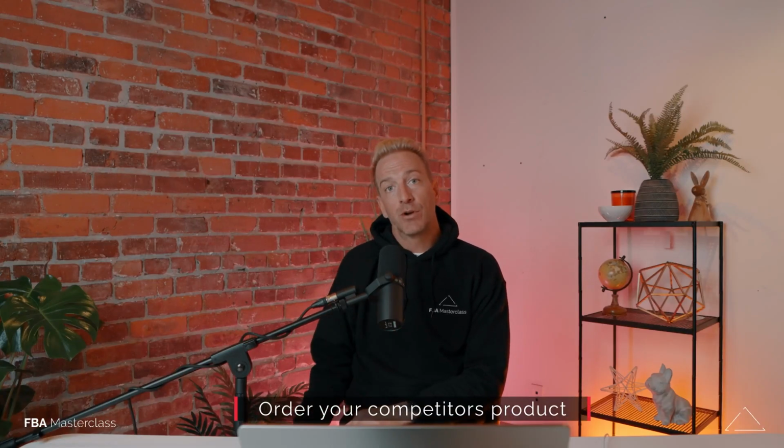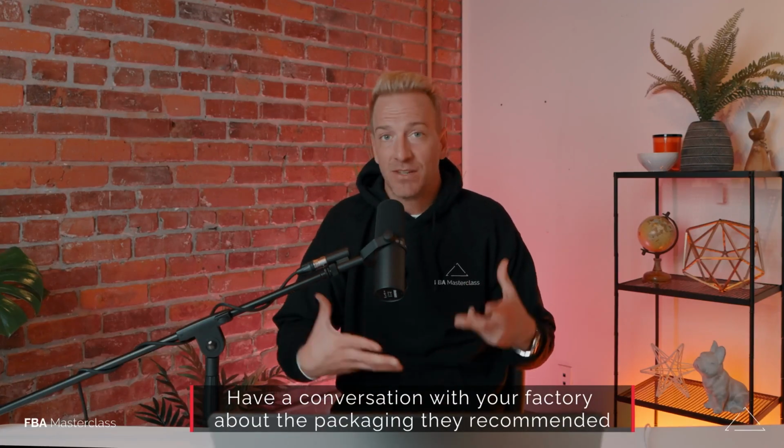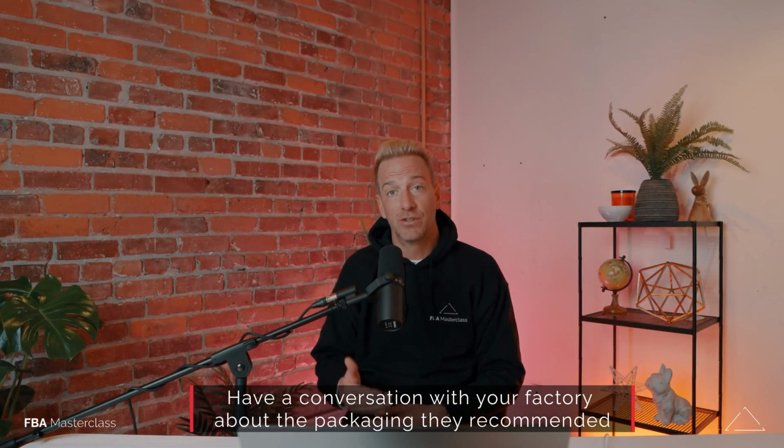First, let's start off with the individual package. This is typically either going to be a plastic bag or it's going to be a smaller cardboard box, depending on the size and what you're actually shipping. What you want to do here is, again, order your competitors' products. That's a pretty good indication of some of the regulatory information that you may need and how they package their goods. But you also want to have an active conversation with your factory before you go into production on what kind of packaging they recommend. Again, they make this stuff all the time. They will typically have recommendations on what works best. There's also some regulatory information that may be required for your specific product.